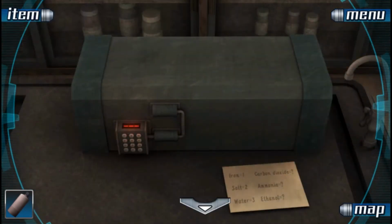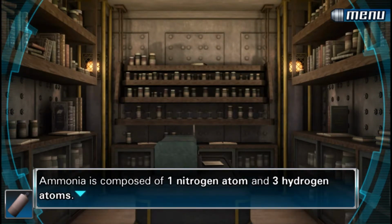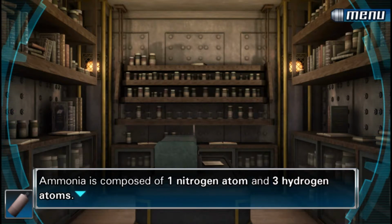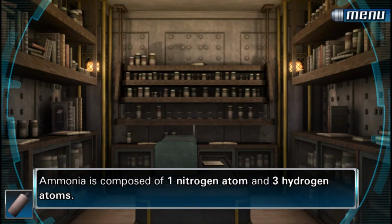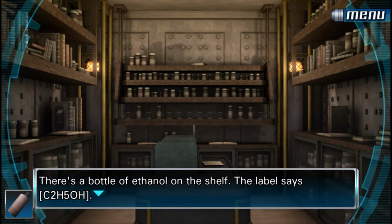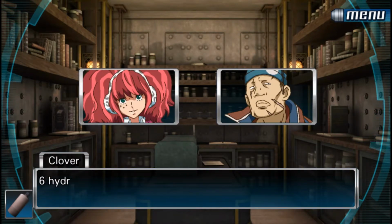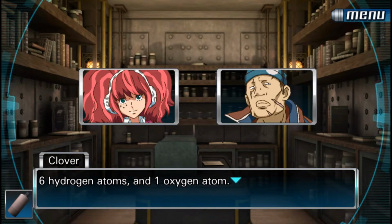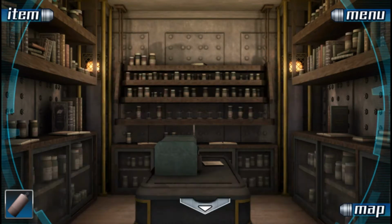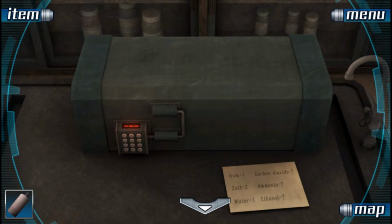So it was carbon dioxide, ammonia, then ethanol. Ammonia, 1 nitrogen, 3 hydrogen. Okay. And the last one is C2H6O. Carbon, hydrogen, oxygen. 2 carbon atoms, 6 hydrogen atoms, and 1 oxygen. Alright then. So we do some math. Ammonia is 4. Carbon dioxide is 3. Then 1, 2, 3.